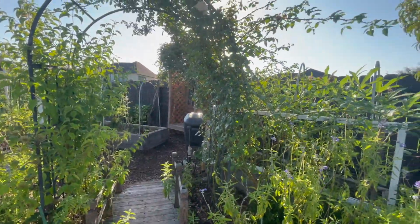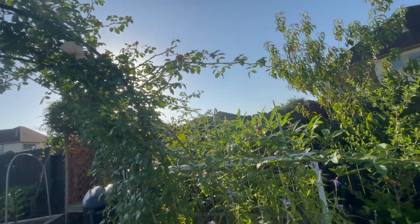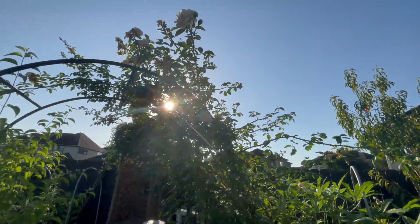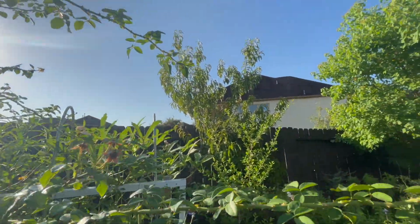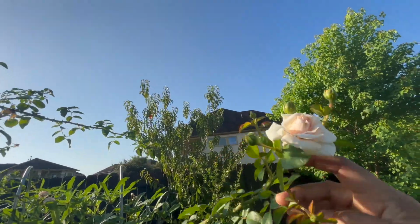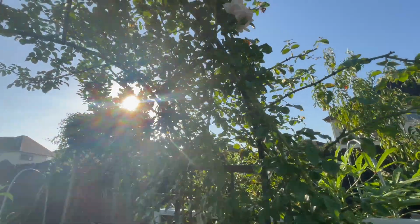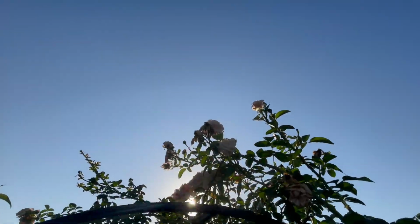This is one of the Dawn series of roses that I have. This one is Awakening. I have a New Dawn next to the shed. These roses flower no matter what, whether it's hot or whether it's like until frost. It doesn't matter. It still flowers. I have lots and lots of flowers.